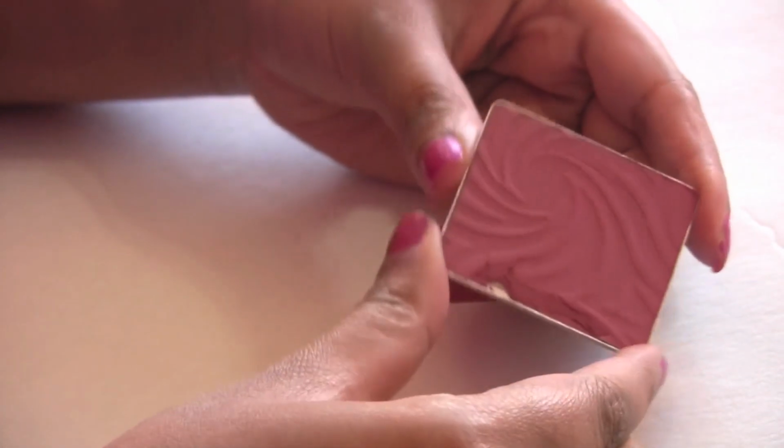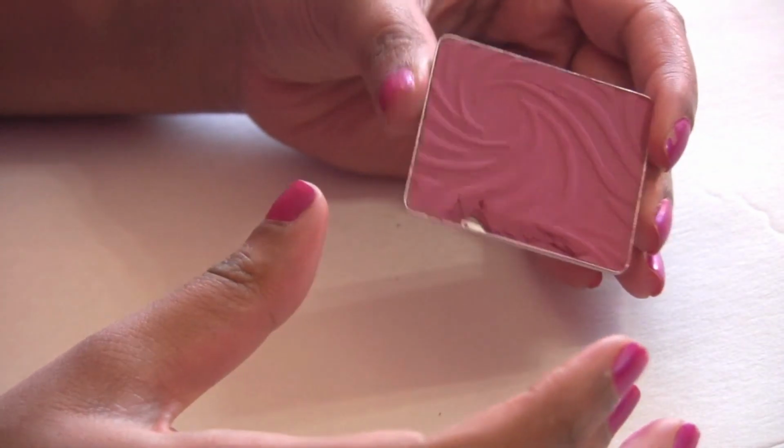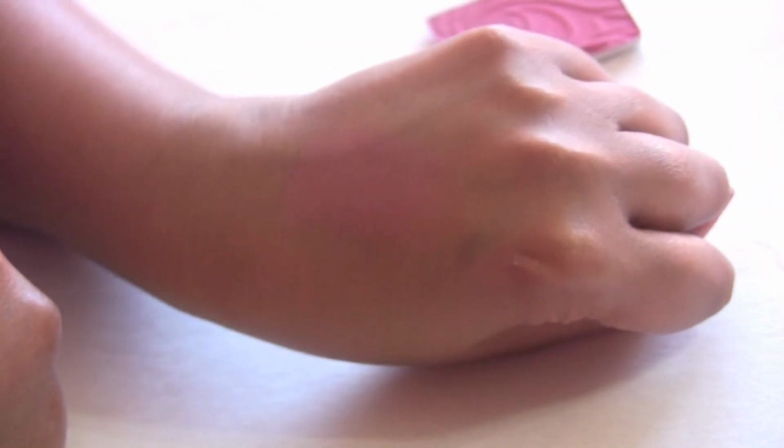Alright, next moving on to a little bit deeper blushes, and this is Heather Silk by Wet n Wild. Very inexpensive, very pigmented, and also lasts very long on the skin, and you have to be very light-handed with this blush. It's a beautiful matte medium pink color, so it's not like those Barbie doll pinks, and it looks very complimenting on our brown skin.